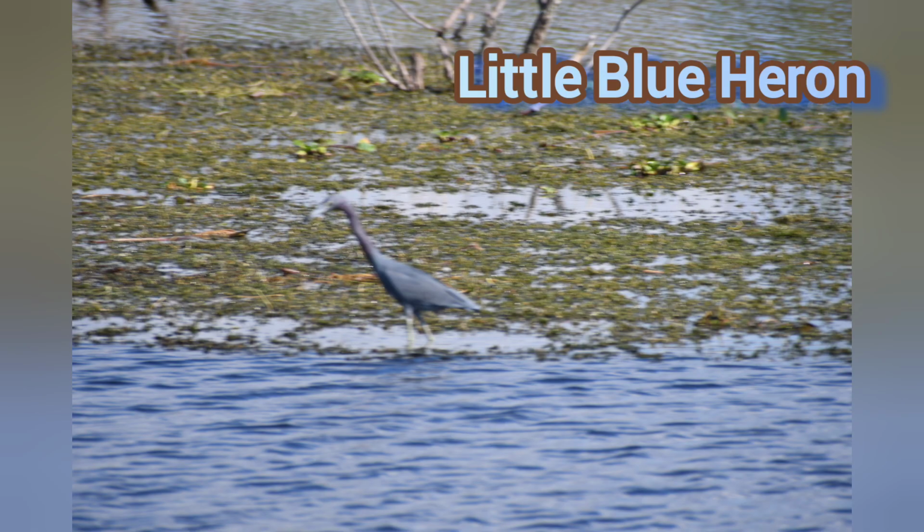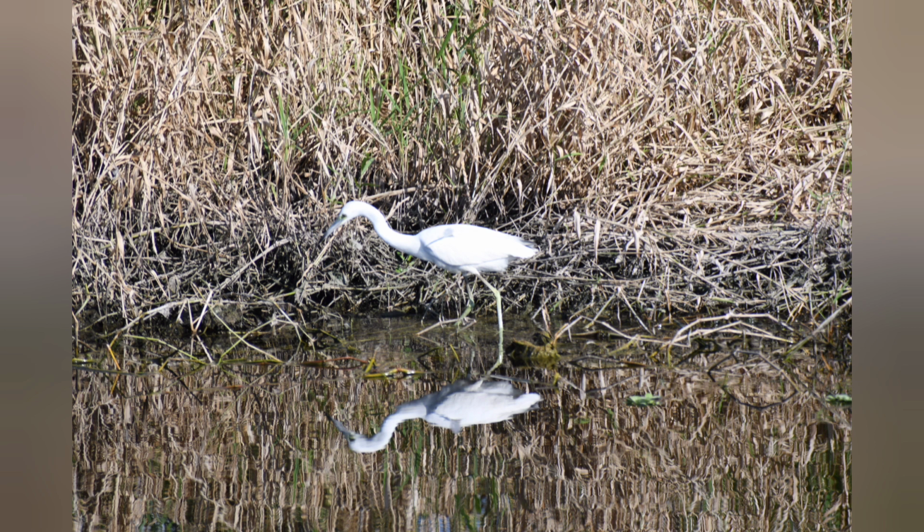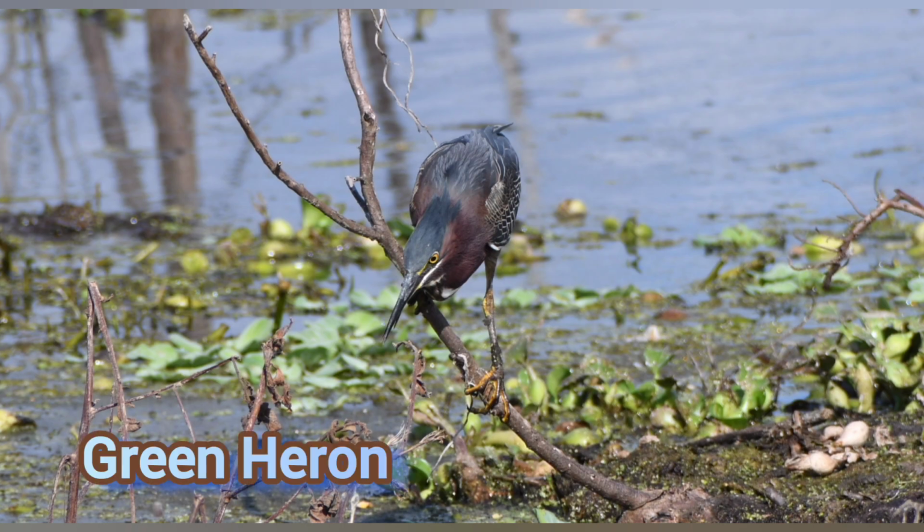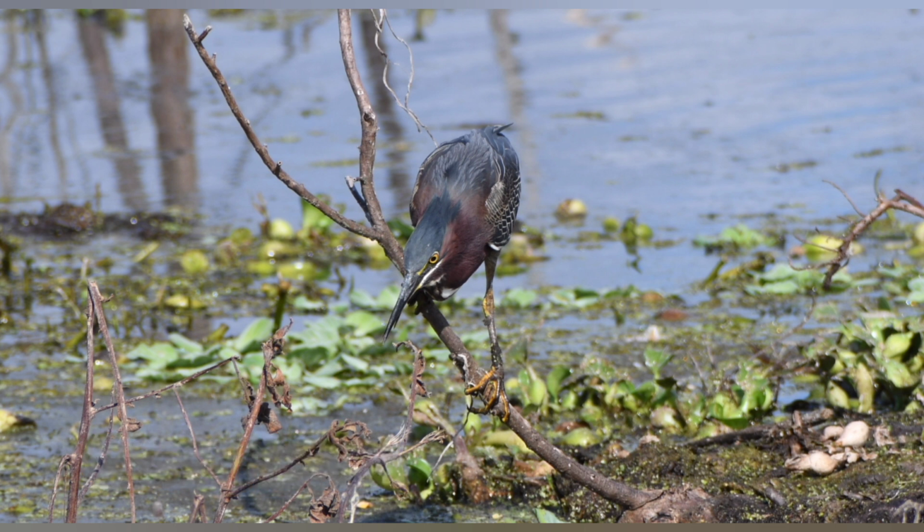And we did see a few little blue herons on the drive today. Most were juveniles, which have a white appearance instead of their trademark blue. In addition to that, we saw only one green heron all day. However, you may occasionally spot them on the drive.